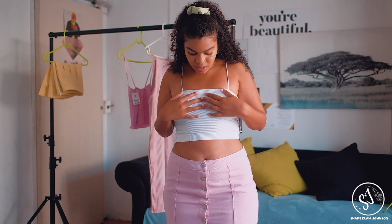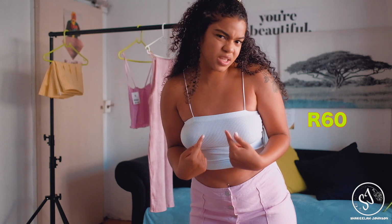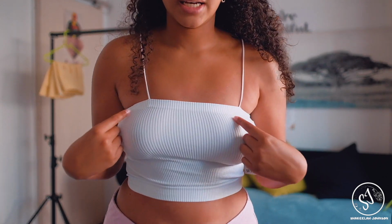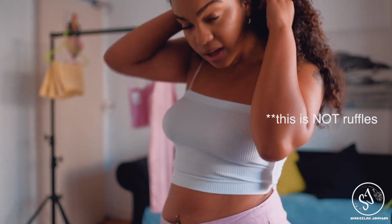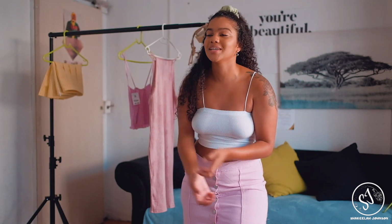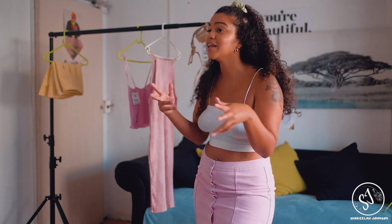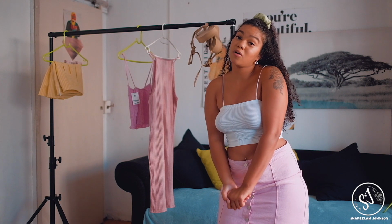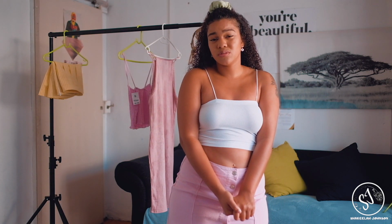Yes, so this is the pink skirt and this is the white one. I think this one was 60 rand. And I believe this is also in a small. On top I always take small, and then the bottom I'm usually a 38 or 40. You can see it has small ruffles on thin straps, because you guys know I always get hot filming and I'm getting hot right now. I need to invest in a fan, in aircon, in something. But anyway, you see guys, it's cute, simple, nothing too much. White, you can never go wrong with white. And very affordable as well.